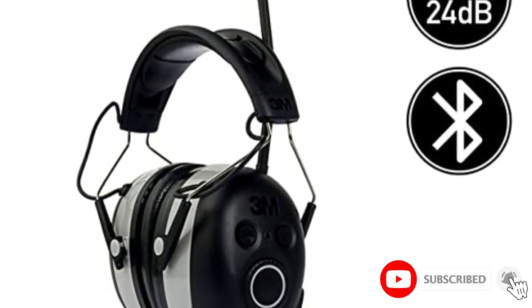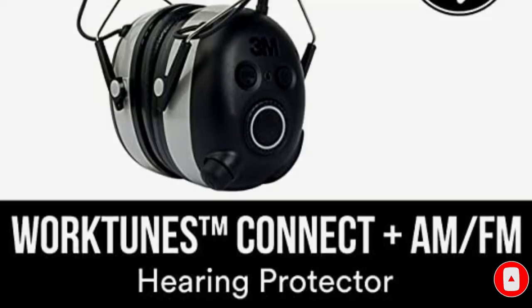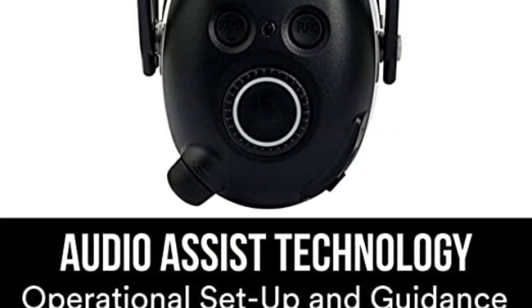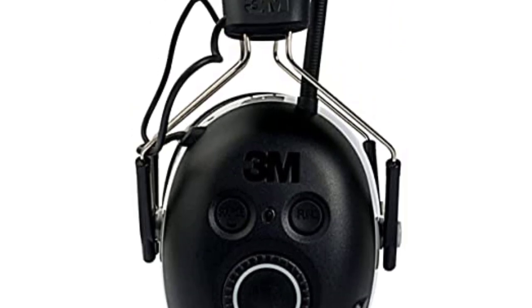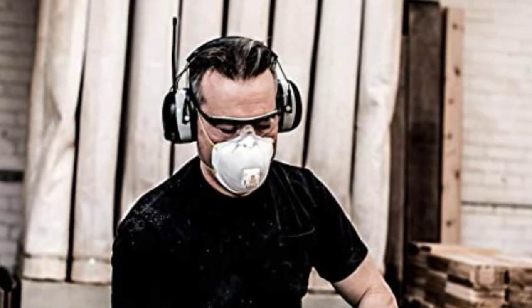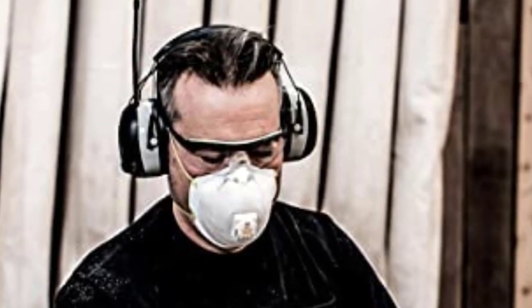Bluetooth capability allows you to connect these headphones to your mobile phone. This helps you stay entertained even during instances of poor radio reception. You can also rest easy knowing your hearing is fully protected. The headphones' noise reduction capability lessens the need to turn up the volume in loud working environments.